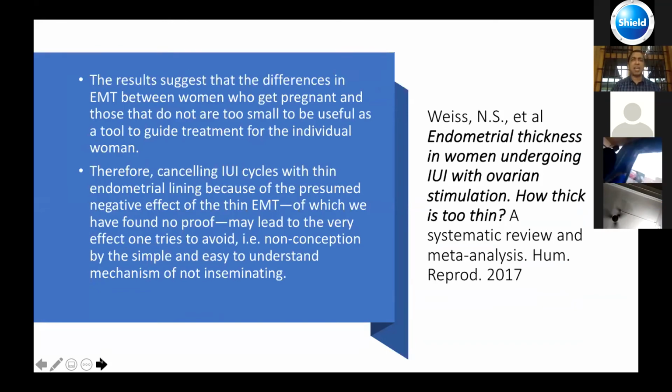Therefore, cancelling IUI cycles with the thin endometrial lining because of the presumed negative effect of thin endometrial thickness, of which we have found no proof, may lead to the very effect one tries to avoid, that is non-conception, by the simple and easy to understand mechanism of not inseminating. That means you can inseminate if the endometrium is thin. That's the conclusion.